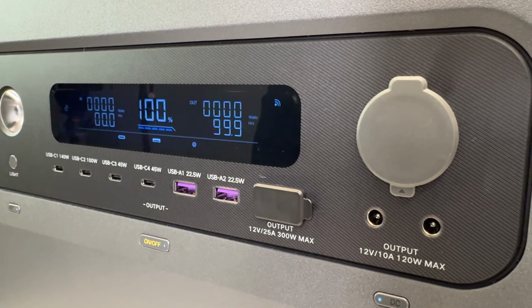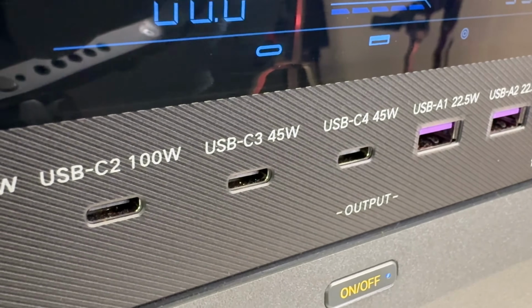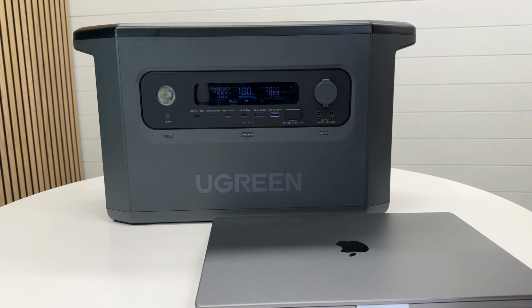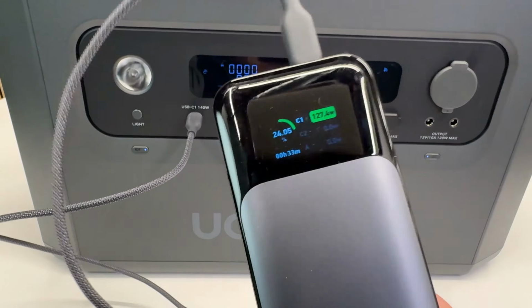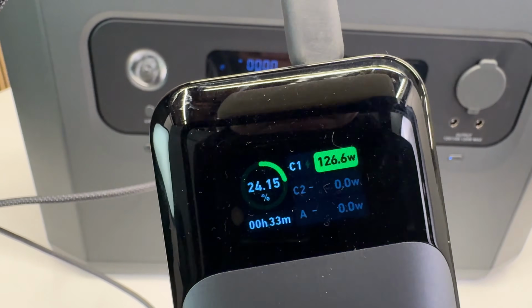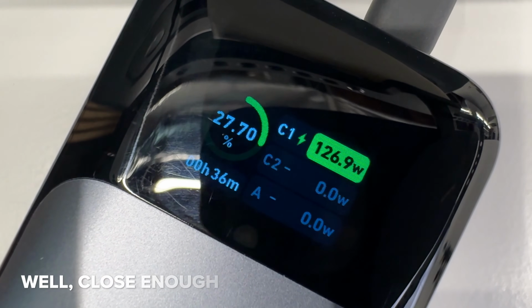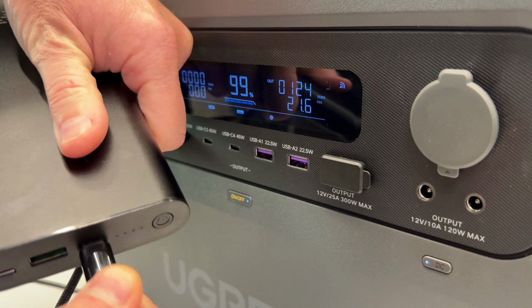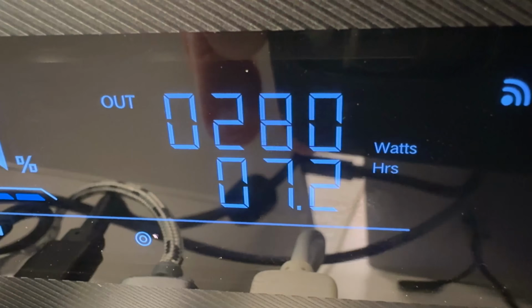Below the display are the 6 USB outputs. This is the best assortment of USB ports I've seen, and I really like that this supports PD 3.1. I was able to charge my 15-inch MacBook Pro at 100 watts, which is the max it will accept. And to really push it to the max, I recharged my Anker 737 power bank at the full 140 watts since it supports PD 3.1. I then plugged things into all 6 USB ports and pulled 280 watts, which is pretty incredible.